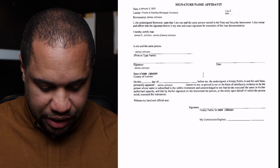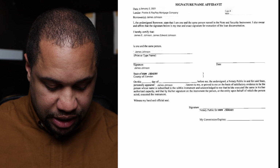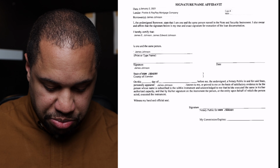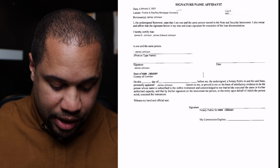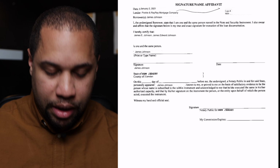So we have here a sample signature name affidavit, and obviously I've redacted the information in this version of the document, but I'll just kind of walk through and point out specific things that you should look for and be mindful of. So again, this is a signature name affidavit. That's one variation of how you'll see this document labeled.